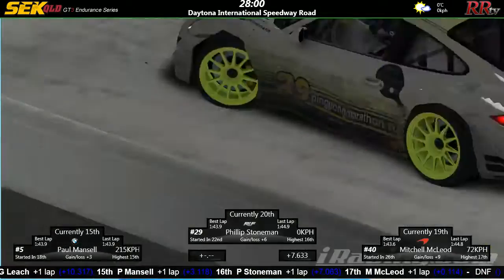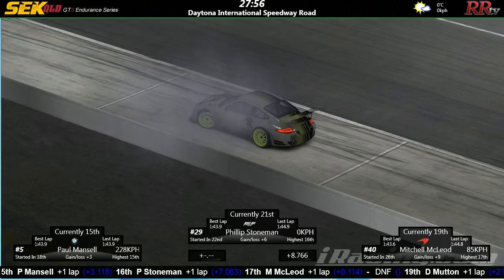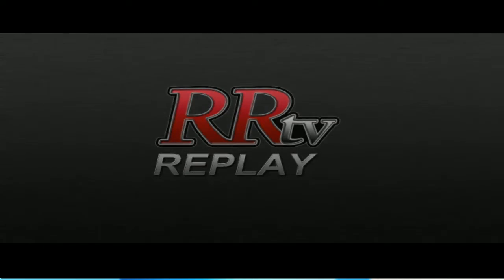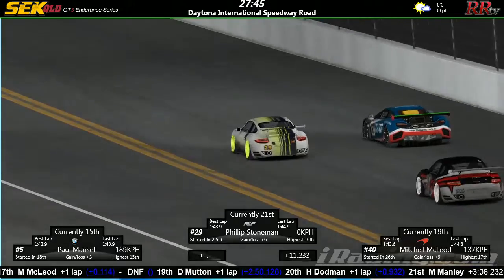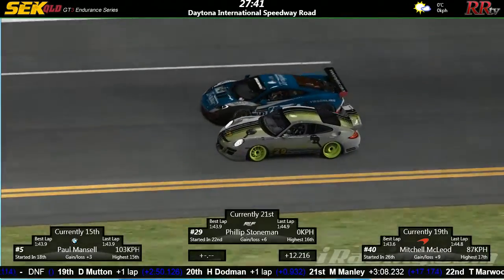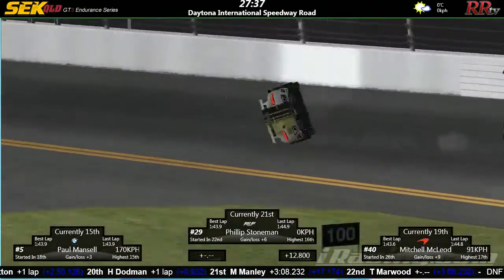We've had, sorry guys to jump in, we've had a massive incident on the front straight here. I'm just trying to get the replay up with Philip Stoneman. Just having a look at that now. He's taken some prisoners too. Yeah, it was a nasty hit. I'm just seeing who was on the outside of him, if that was Jay Kennedy or not, in the McLaren.